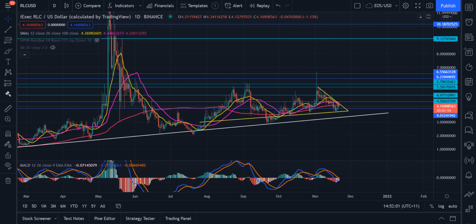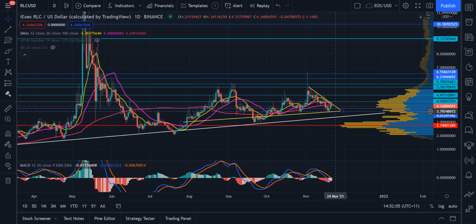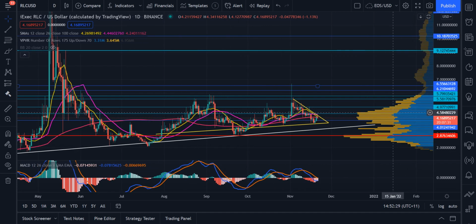As for the Bollinger Bands, it's just tracking quite nicely, and the VVPR shows us that our last major level of historical resistance, where heaps of people are selling and there's this massive contention between the buyers and sellers, is actually at $4.60, which is our breakout point, right? So getting above $4.60 would not only flip all of our SMAs and trigger a bullish MACD cross, but it would also flip the last major point of contention on the VVPR. So $4.60 is definitely a place you should be looking at for RLC.